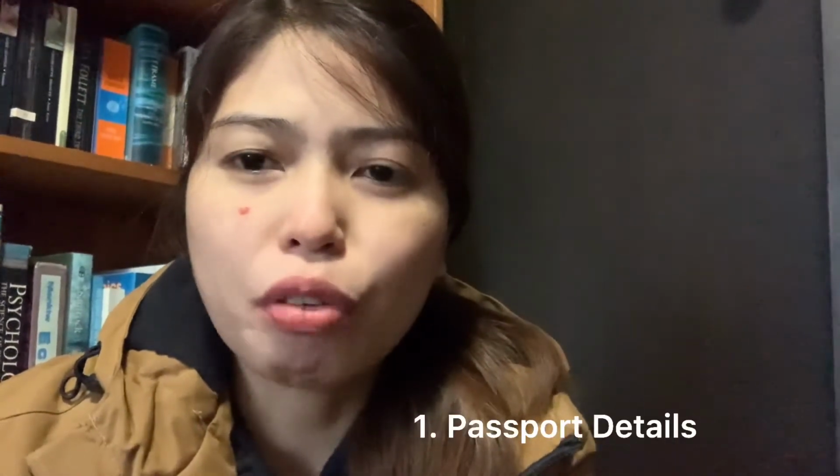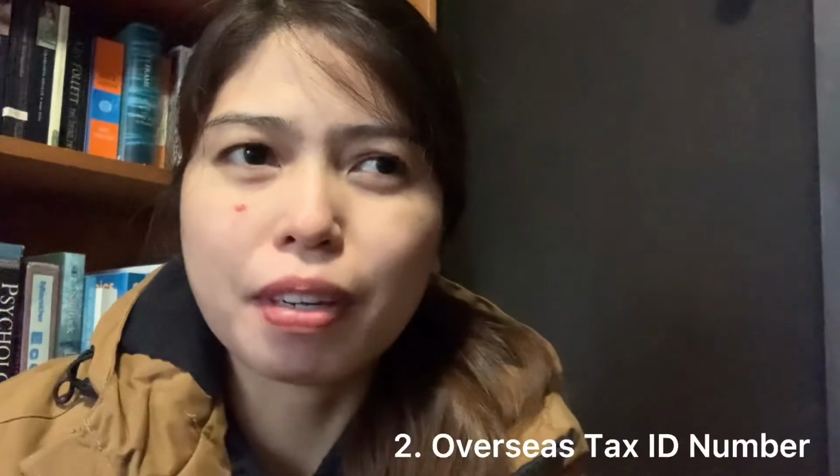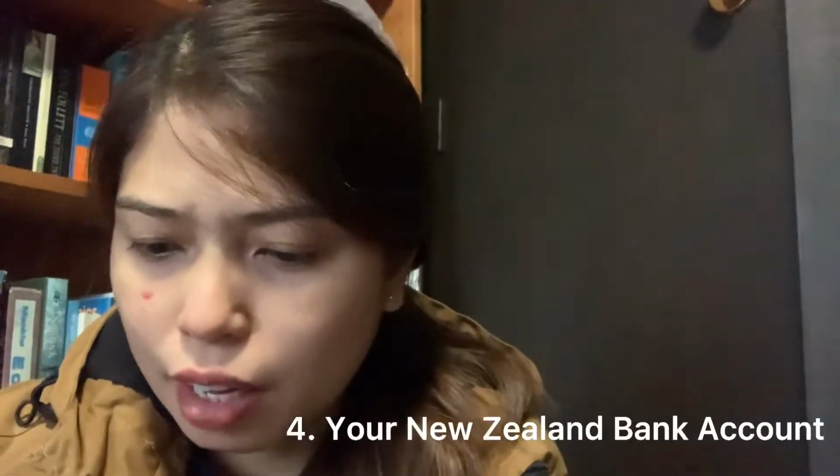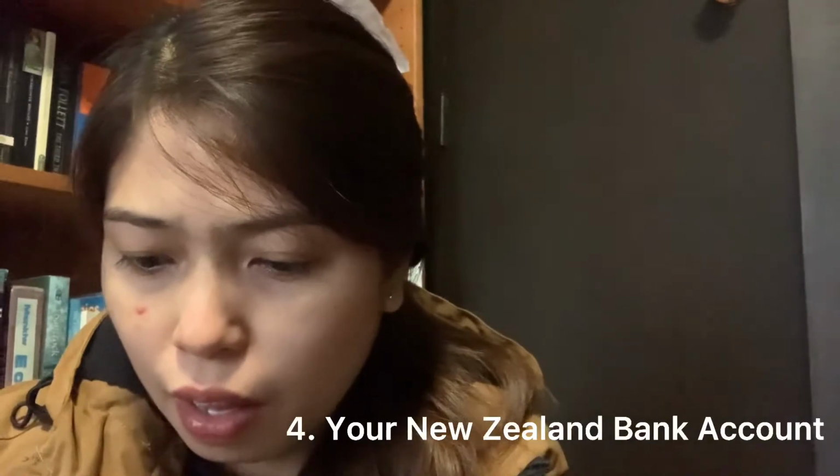So the requirements are your passport details, your overseas tax number if you have a tax number in your home country, so please remember that, and your New Zealand immigration application number. So that's also one requirement. And the fourth one is your New Zealand bank account. So that's 4 requirements if you apply through the IRD website.